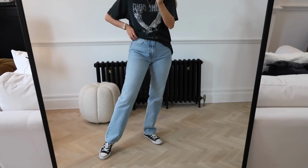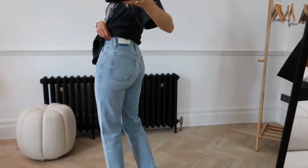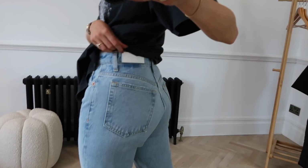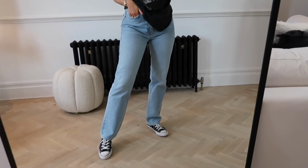I think they're a colour that's going to go so well with so many different outfits. I'm going to try and show you the back as well. Such a weird angle to be filming, but that is the back of the jeans. Hopefully you guys can see. But yeah, I am so thrilled with these. They are definitely an investment piece, but I really couldn't recommend them enough.